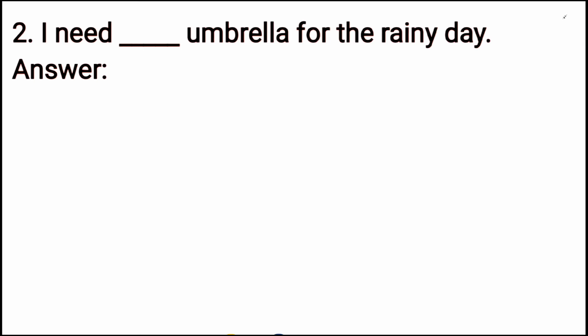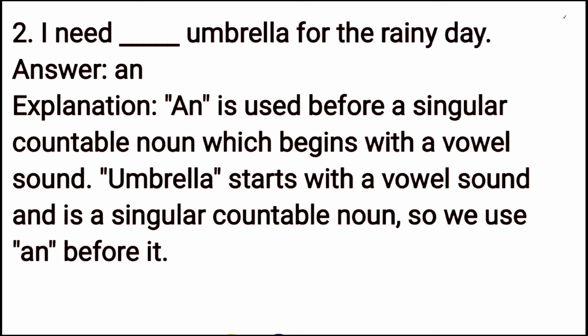I need dash umbrella for the rainy day. Answer: An. See the explanation. An is used before a singular countable noun which begins with a vowel sound. Umbrella starts with a vowel sound and is a singular countable noun, so we use an before it.